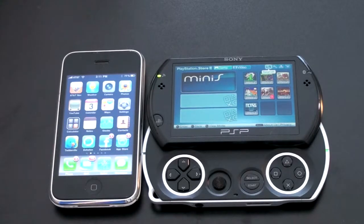You can also consider this the iPod Touch versus the PSP Go. Now some of you might be wondering why I'm putting these two devices head to head since they seem so divergent. Well, I tend to disagree. I think they're actually competing for a very similar market share.